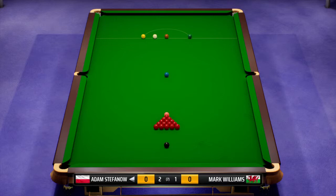We are playing in the Paul Hunter Classic quarterfinal against Mark Williams, and we are currently leading 2 frames to 1. We are on frame 4 and we are on the break.